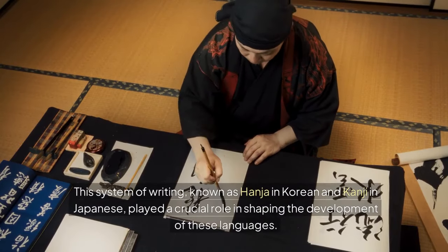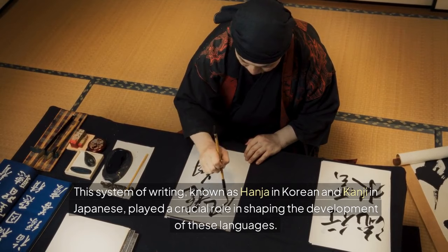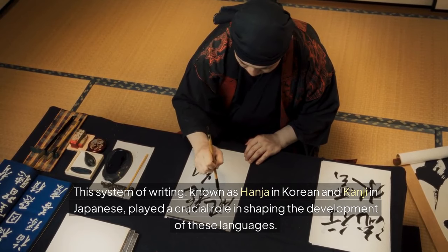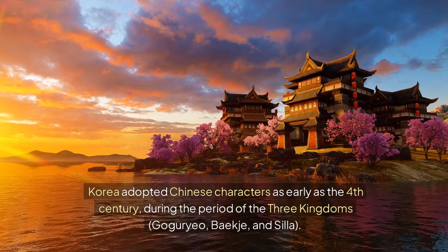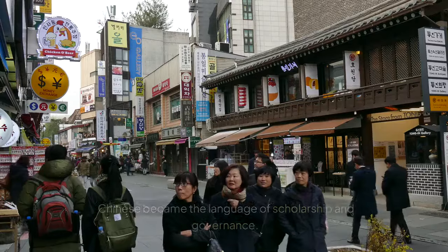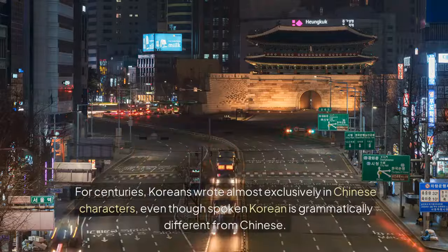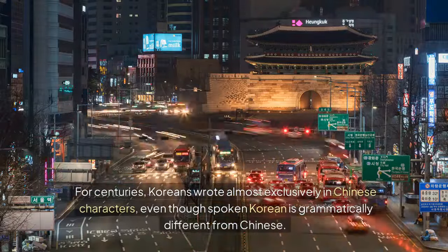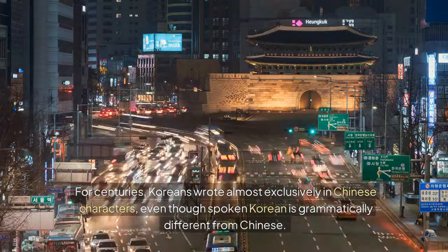This system of writing, known as Hanja in Korean and Kanji in Japanese, played a crucial role in shaping the development of these languages. Korea adopted Chinese characters as early as the 4th century, during the period of the Three Kingdoms, Goguryeo, Baekje, and Silla. Chinese became the language of scholarship and governance. For centuries, Koreans wrote almost exclusively in Chinese characters, even though spoken Korean is grammatically different from Chinese.